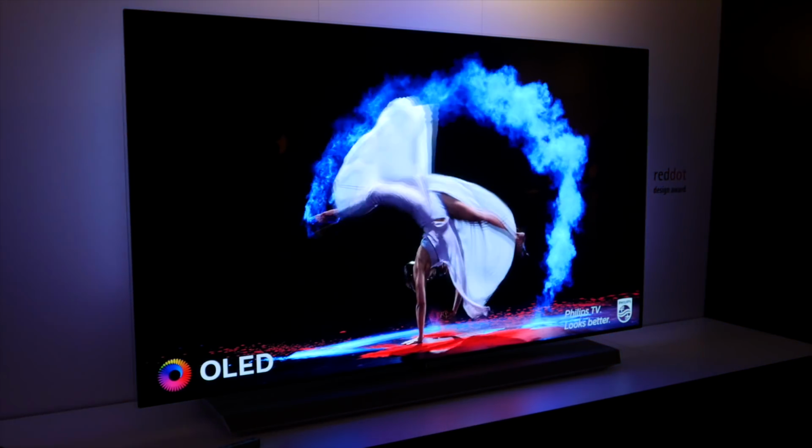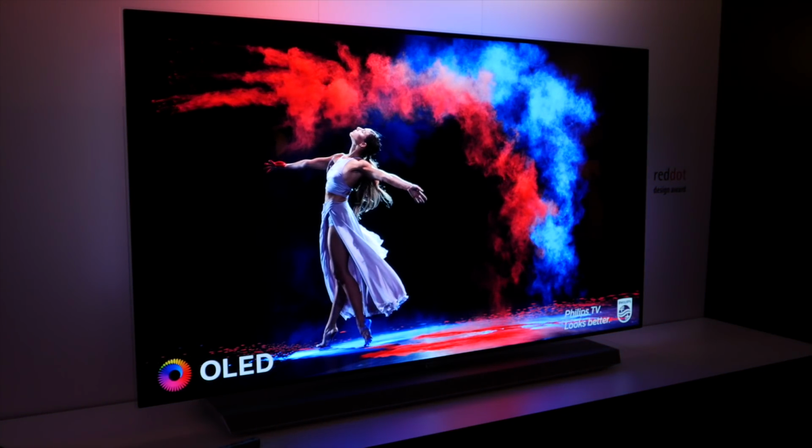It has a built-in sound base, really attractive glass and metal design. And all these OLEDs have the same picture features, so we've got the P5 processor. They also all support HDR10 plus out of the box.